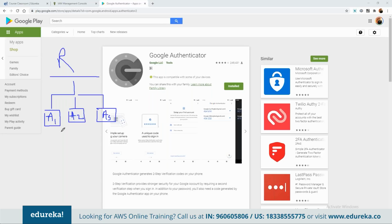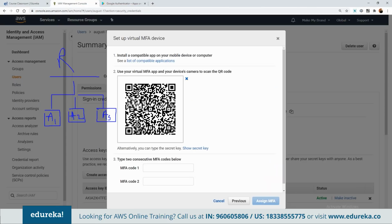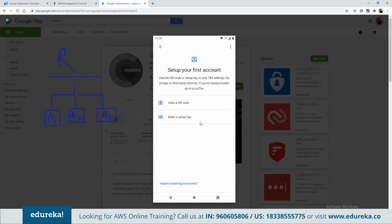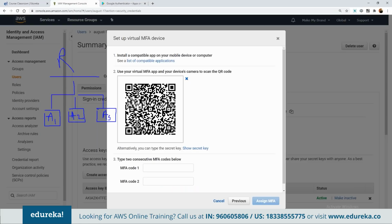There are two ways of adding the MFA for admin 1. Since they are all going to have their own MFA code generated, we want them either physically available with us, so that they can have access to their own device and scan the QR code which is given to us, or they may be working remotely. If they are physically present, then once the application is downloaded, we can ask them to scan a QR code, and from the mobile device they can scan the QR code which we are looking at in our IAM dashboard.